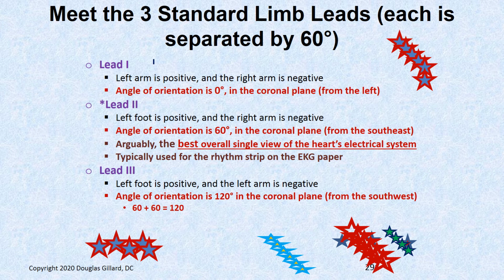So here they are. There's limb lead 1. You have got to look at all these stars. You've got to memorize these. Limb lead 1, 2, and 3. And you need to know what their angle of orientation is. Where is their view coming from? Where are they looking? So left arm is positive. I'm not so concerned about that. But you do need to know their angle of orientation. For limb lead 1 it is 0 degrees. So this kind of starts us off. And that's in the coronal plane. Limb lead 2, this is the star of the show. The angle of orientation is 60 degrees. This is the one that's usually used as the rhythm strip.